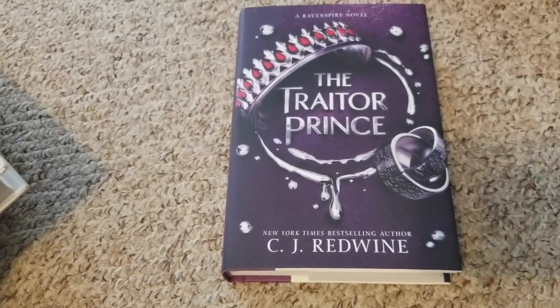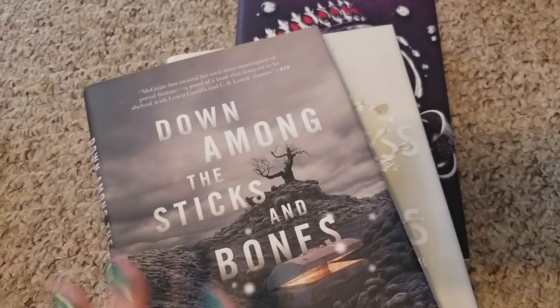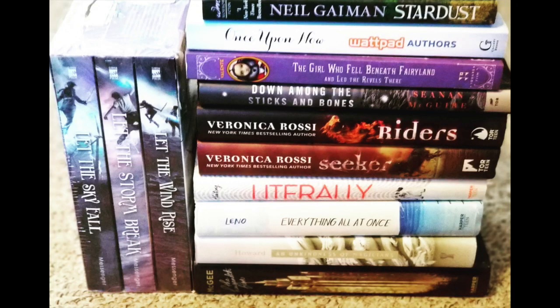And then, oh, I don't know why these are in that pile. I did get these in February. They were part of a box that I got from Book Outlet, so I'm just going to post the picture here so that you can see everything I got. For some reason, these two books wound up in the pile.